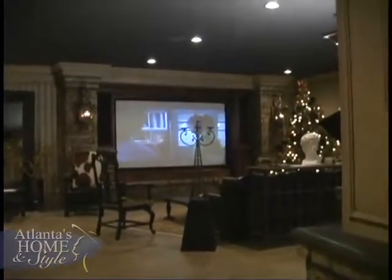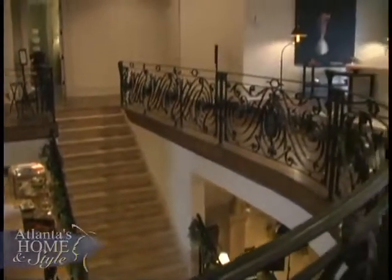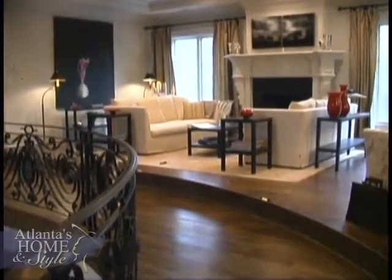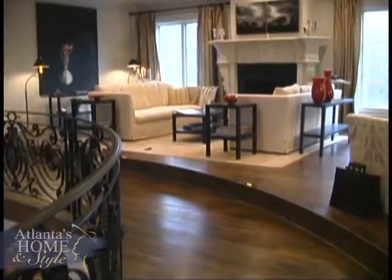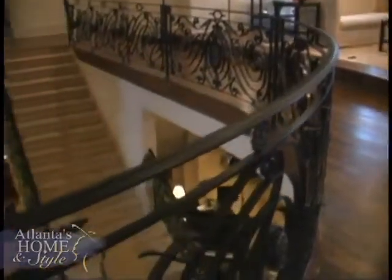"It's very, very comfortable." When you go upstairs, whether you use the elevator or one of the two staircases, you won't find an empty hallway. "We try to put a living space at the top of every staircase. You don't see all the bedrooms when you get to the top of the staircases. You feel like you're just in another living area in the house."